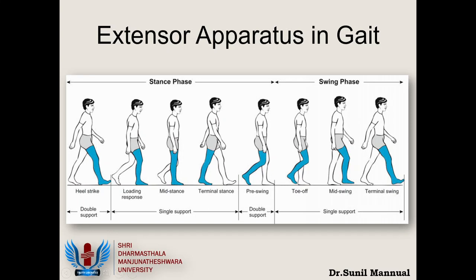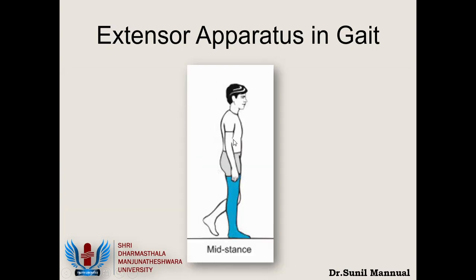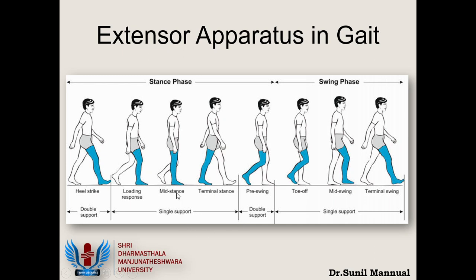Okay, so now I've been ranting about this extensor apparatus since the last 10 minutes. So why is this important? This is important because the extensor apparatus is very important for a normal gait, and these are the phases of a normal gait. You have something called a stance phase and something called a swing phase. So in the stance phase, there is a phase called the mid stance phase, and in the mid stance phase, let me zoom that out. Yeah, so in the mid stance phase, you will see that this guy's leg, which is in contact with the ground, is absolutely straight, and this is possible because of a normal extensor apparatus of the knee. If the extensor apparatus of the knee is disrupted, the person will not be able to stand on one leg with complete extension of the knee.